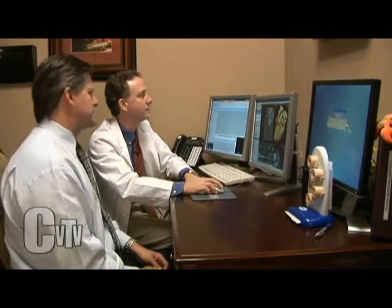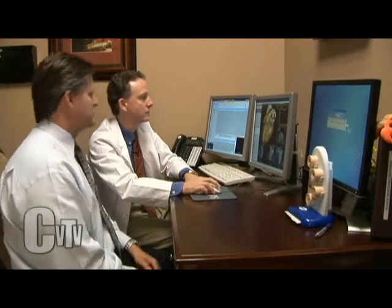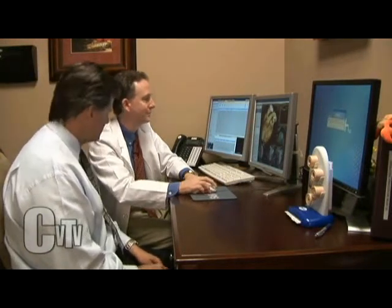Repeat scans depend upon the patient. There was actually an article in the paper a couple of weeks ago that said, "Oh, you're exposing people to too much radiation with a test like this." What are your thoughts on that? Well, it's kind of interesting.